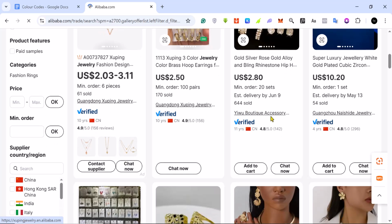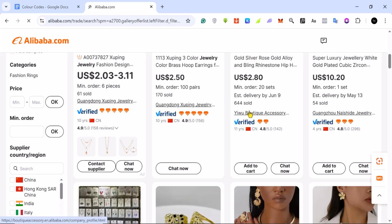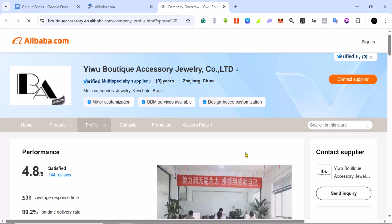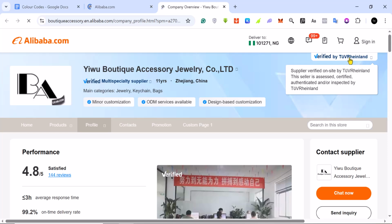All right, so another thing you might want to do is you want to go through each of these listings because all these things here, they are all companies. So let's look at these guys, these EU people. All right, so you can just click on it, and once you click on it, it will take you to the company profile, as you can see right here. So this is a company profile for this company on Alibaba.com. So here we can see their name, EU Boutique Accessories Jewelry Company Limited.